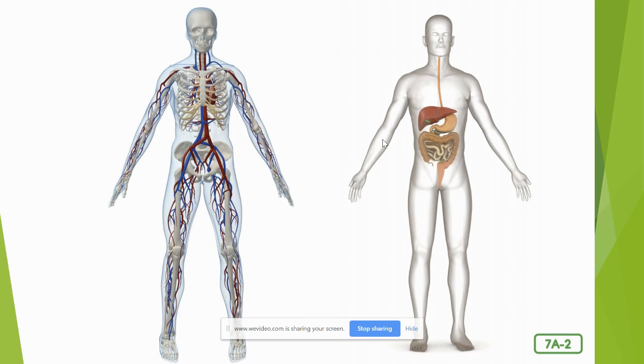What are organs? Organs are groups of tissue that do a particular job for the body. And lastly, what is a body system? Go ahead and pause the video now to share with someone nearby. When you're finished sharing, press play so we can continue the rest of the lesson. Body systems. A body system is a collection of organs that work together for the same purpose.